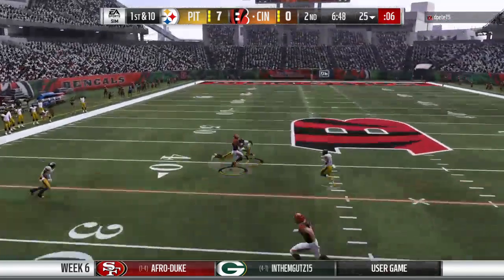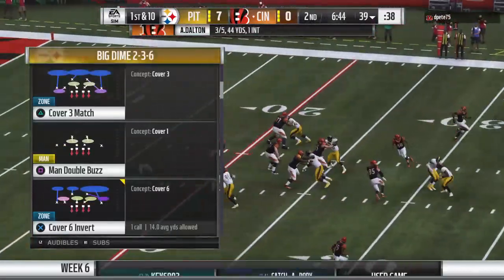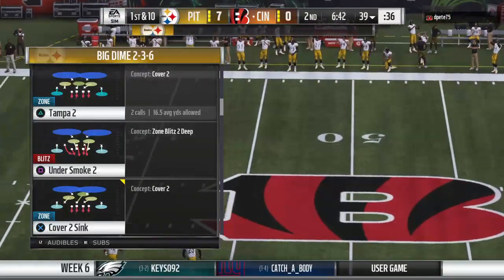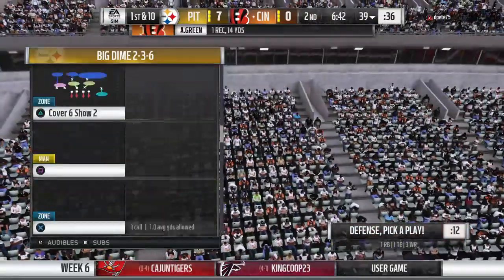Now Dalton with a 1st and 10. This one grabbed by A.J. Green. And he gets this one just shy of the 40. They'll mark him down at the 39. They'll get 14 on that one. Good for a Bengal first down.